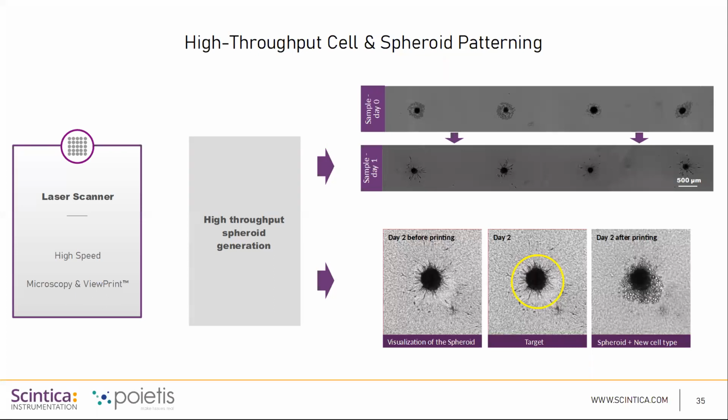So in this case, it was over a pattern, but you can print new cell types at different areas of interest. And still, it's interesting in oncology areas where you could create spheroids mimicking primary tumor in high throughput. And then along time you could print new cell types like fibroblasts, for example, and study epithelial to mesenchymal transition of tumor cells at the edge of tumor mass.